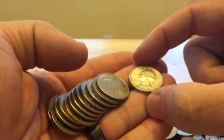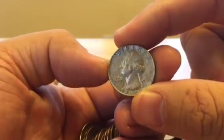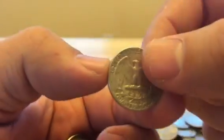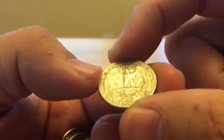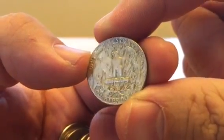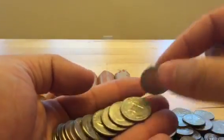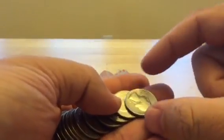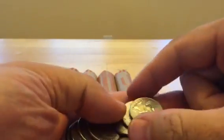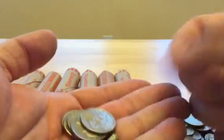Whoa, hello. Speaking of silver, check that out. 64. Wow. You know, I usually catch it just by taking it out of the roll. I wasn't even paying attention to it. 64D with the mint mark on the reverse. Hell yes. Thank you. I'll take that. Now I can't really say, there's another 65. Put that one aside. I can't really say that I haven't found silver in 4 or 5 years. Just found one today. Jeez.